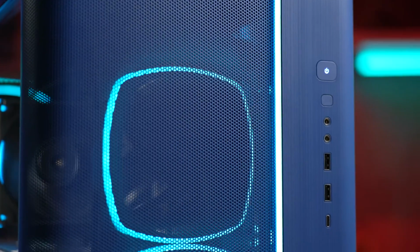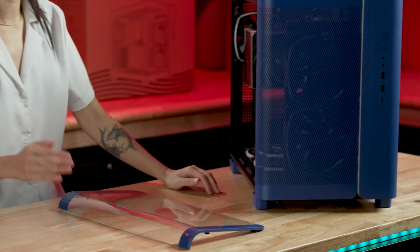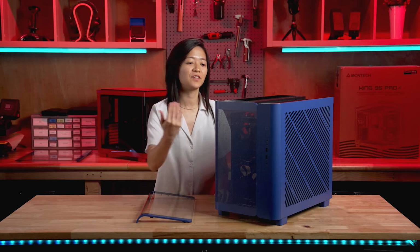Now we have the mesh panel installed. This is what it would look like if you turn your side fan bracket to the front and install the 2 additional fans to the side. For this build though, we're going to show you what the glass panel looks like. I personally like it because I love the curved glass.